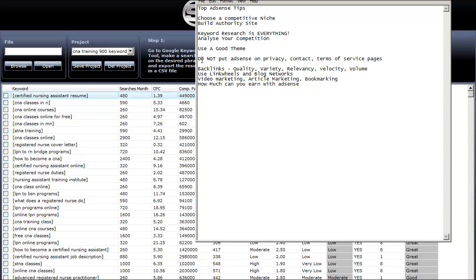Another tip is, do not put AdSense on your privacy page, contact page, terms of service pages. Avoid doing that. It goes against the AdSense terms of service, the Google terms of service for AdSense. Just avoid doing that. And when it comes to backlinking, really, you don't need to blast everything too quickly.